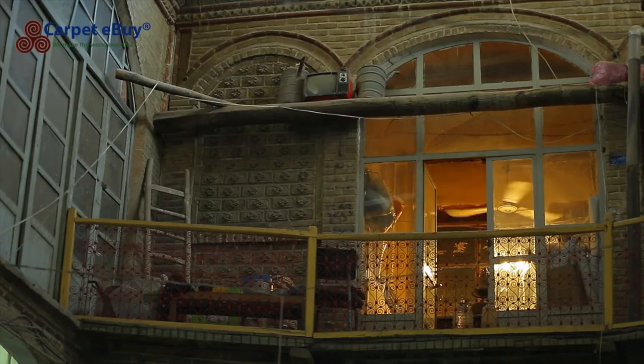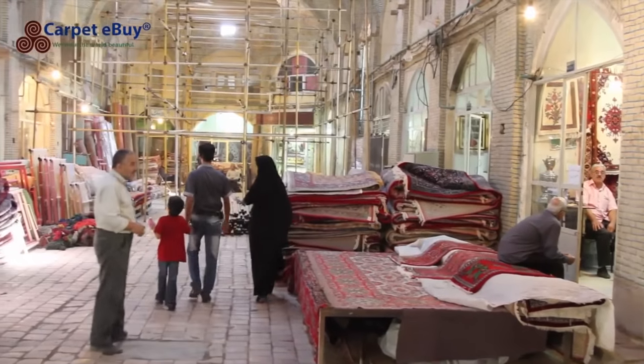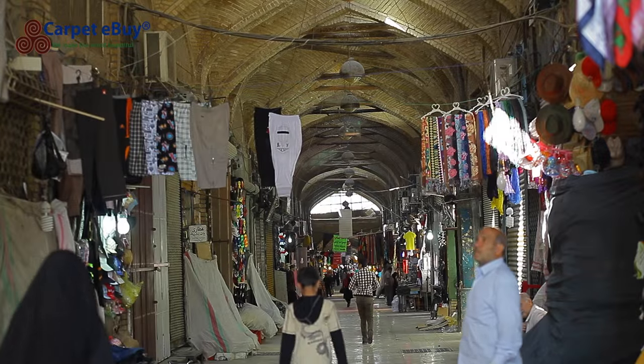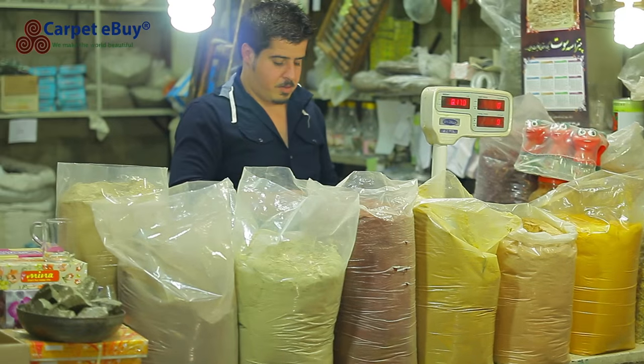There are many different artisans in the bazaar, such as coppersmiths, tailors, and shoemakers. The bazaar is a venue for a variety of products: clothing, footwear, textiles, jewellery, household items, food, and spices, amongst others, and of course, carpets.